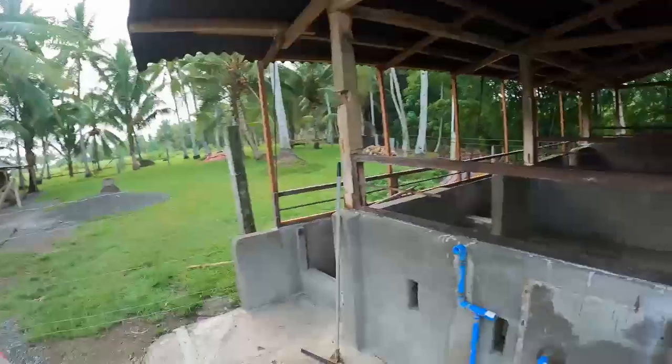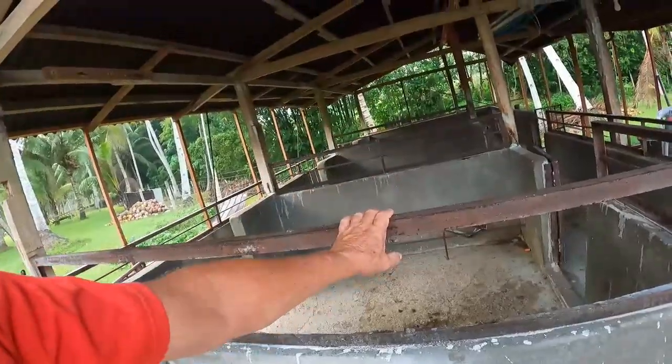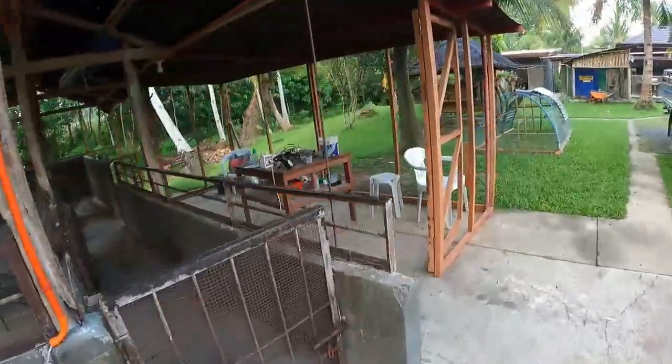So I'm not going to be walking around with a camera, filming every second of the day that I'm doing it. But that's what's going to be happening today. So red oxide on here, followed by paint on here. And if I can get the wood done this morning, I'll be happy with that.